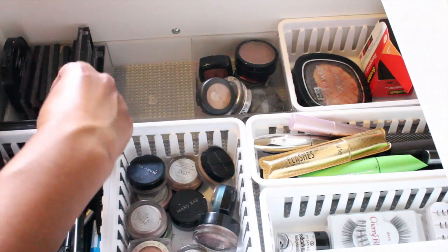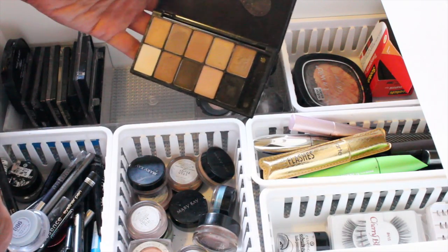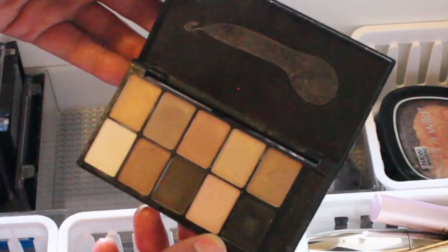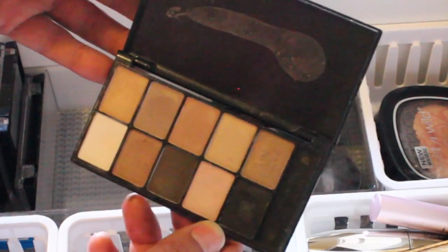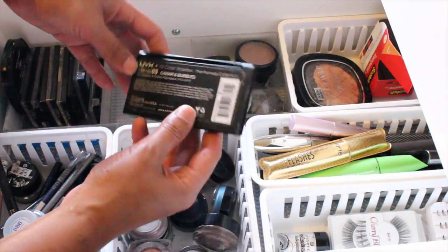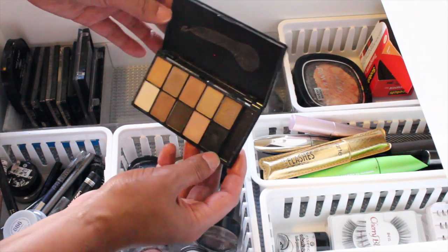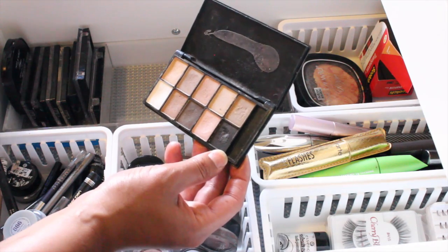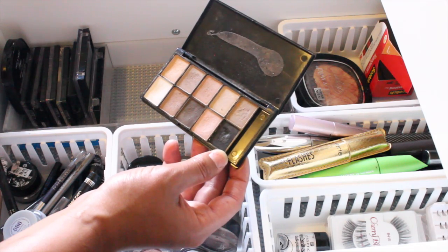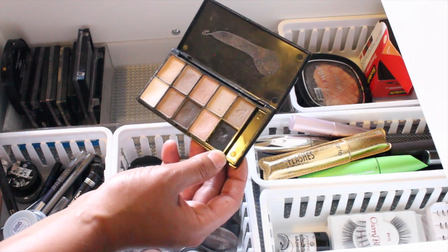Before I begin with my single eyeshadows, I forgot that I had this one here. This is the NYX 10 color eyeshadow palette. This was really popular back in the day here on YouTube, probably a couple of years ago. It's in Caviar and Bubbles. NYX kind of reformulated their eyeshadows and also their packaging, and I don't think they're the same. I like this one much better, and even though I wouldn't make a tutorial with it just because you can't really find it right now.